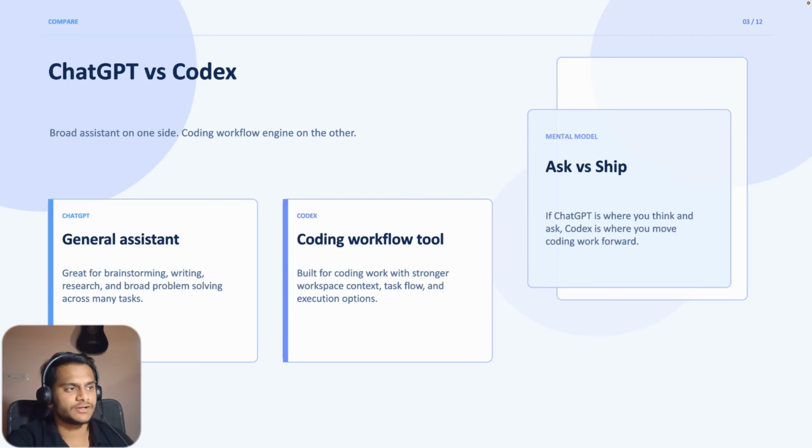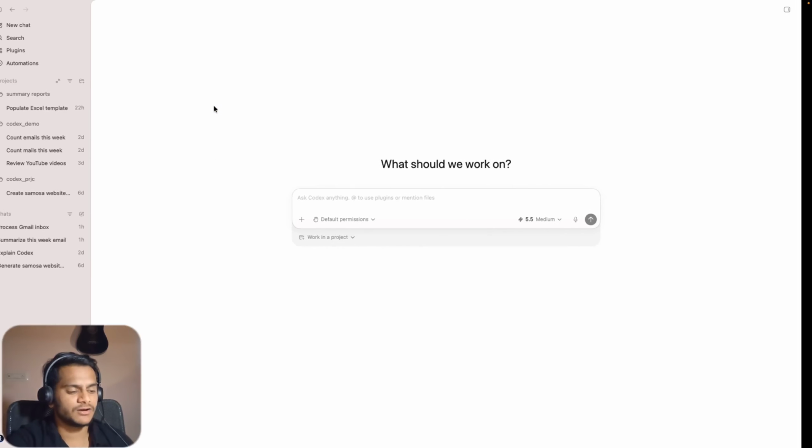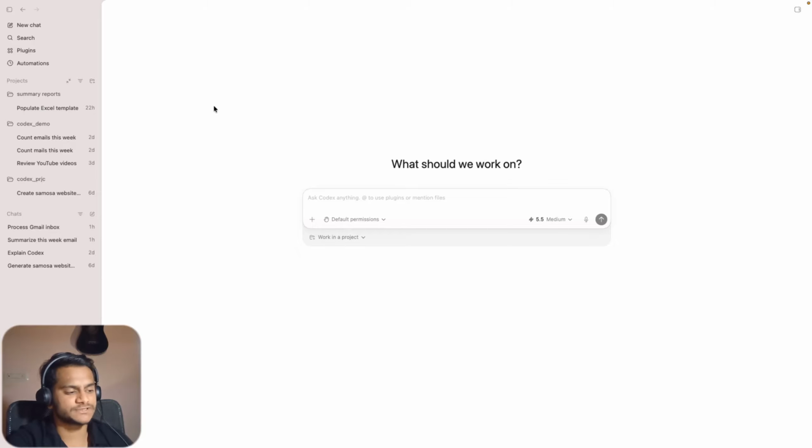So what's the main difference between Codex and ChatGPT? ChatGPT is broader. You can use it for writing, research, brainstorming, planning, and general purpose tasks. Whereas Codex is more focused, it's designed specifically for coding workflows. If ChatGPT is where you think and ask, Codex is where you actually get coding work done. And that's why Codex feels much more practical when you are working with files, projects, repeated workflows, or anything that needs structure rather than just conversation.